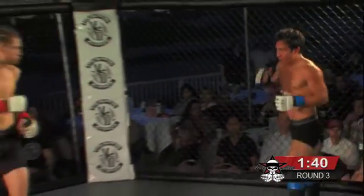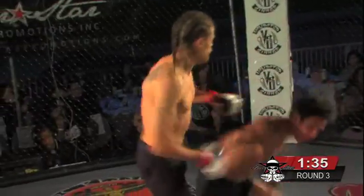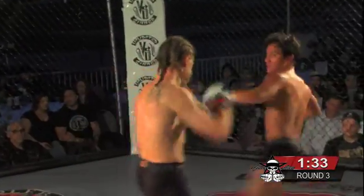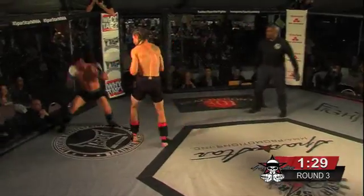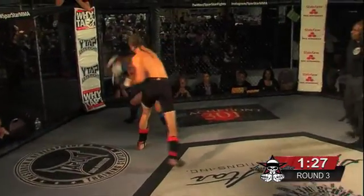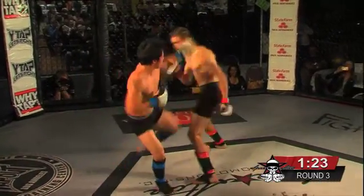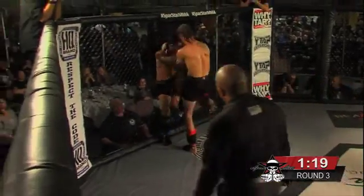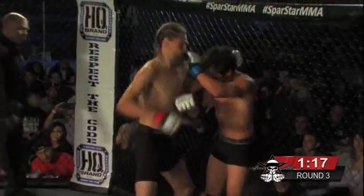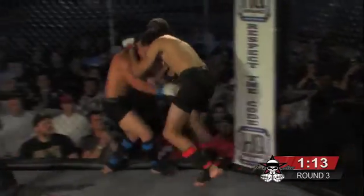This is the beginning, maybe, of the end. I hate to say it because the kid is a game opponent, but Logan Boettcher is utilizing excellent straight punches here, keeping Skylar Lee at bay. He's bloodied, but he is not done. No, but I still think he's a little foggy in there, and I think Boettcher has a lot more in the gas tank now.